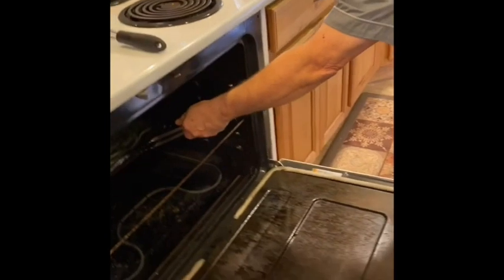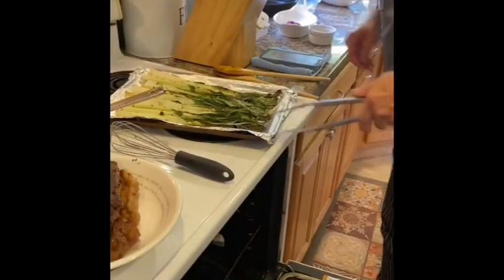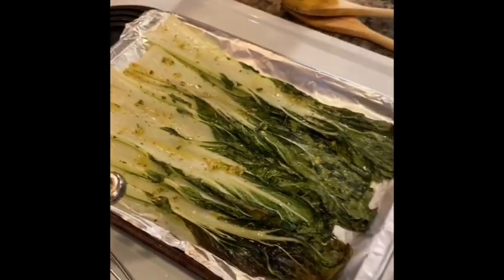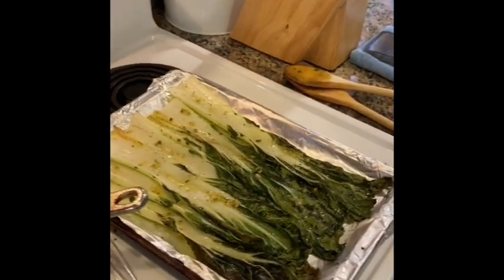Our vegetables are just about ready. Nice color, little crispness on the edge. Tender, but not burnt. That's a huge piece of it. Okay, we're gonna stir up our rice to give it that color.